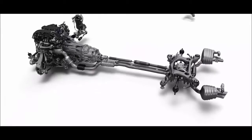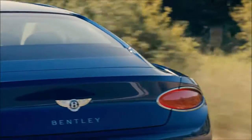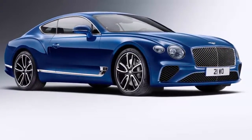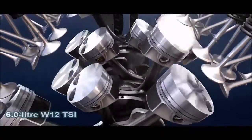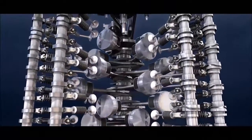Bentley Dynamic Ride system allows us to tune the car to a sporty behavior, but also to a grand tour comfortable behavior. The system keeps the cabin completely stable. 12 cylinders are always the pinnacle of engines you can have in the car, and we redefined this engine now for the new Continental.